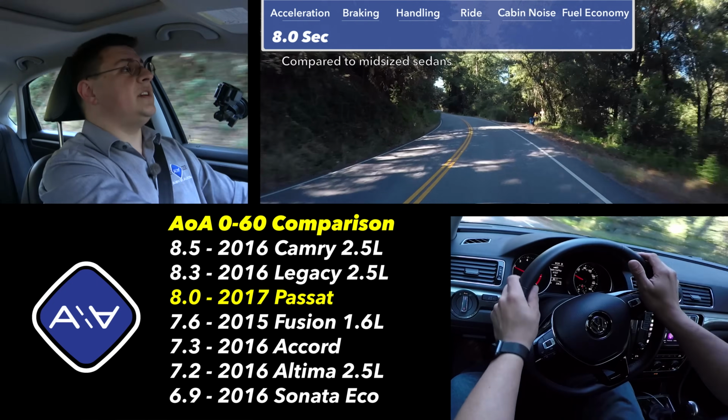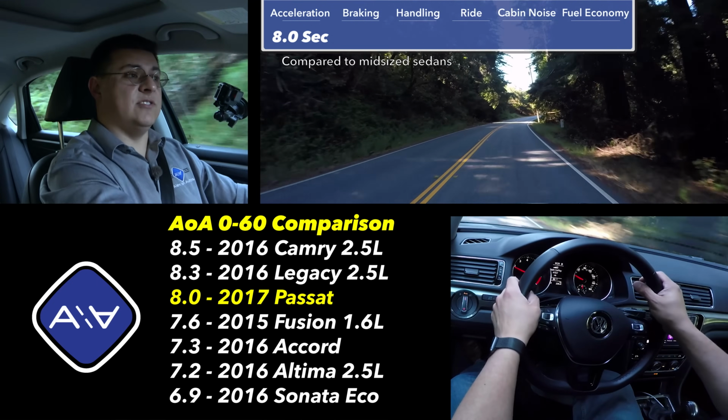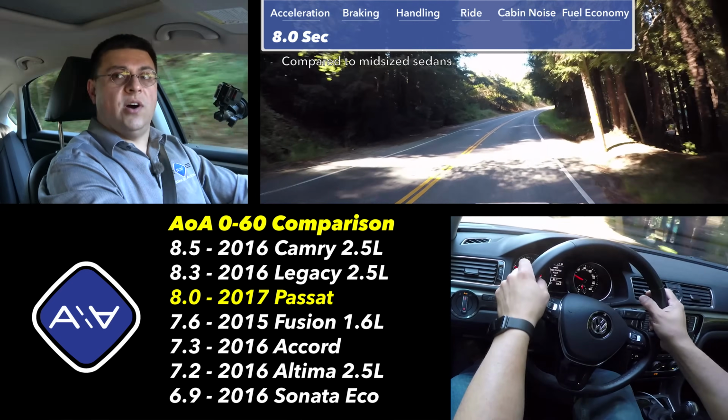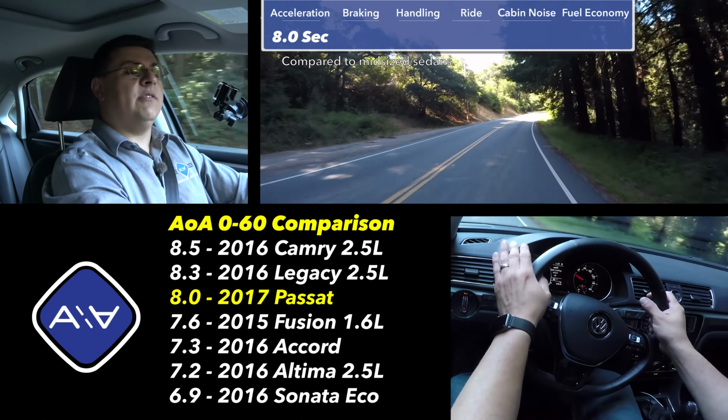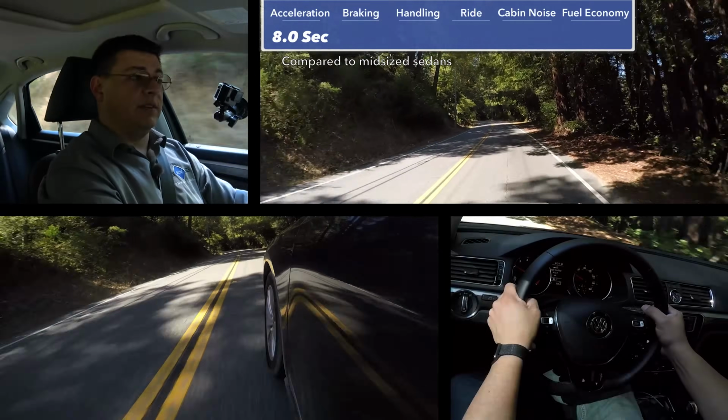Of course, if you want to go from 0 to 60 in one of the best times in this segment, you can get the Passat with that V6 engine. And thanks to its 6-speed dual-clutch automatic, it will go from 0 to 60 right around 5.6, 5.7 seconds. That is definitely one of the faster models in this segment.